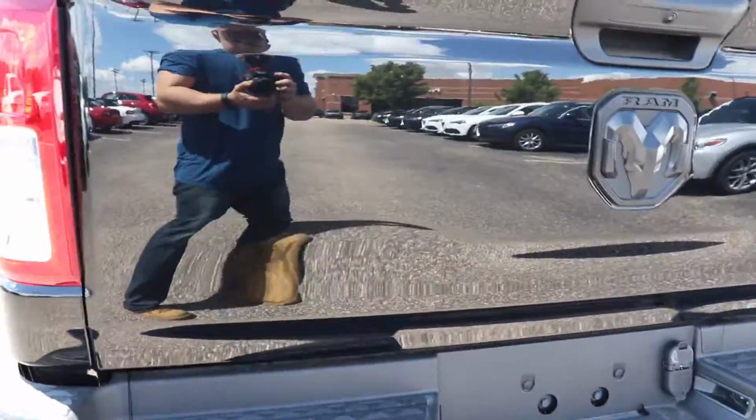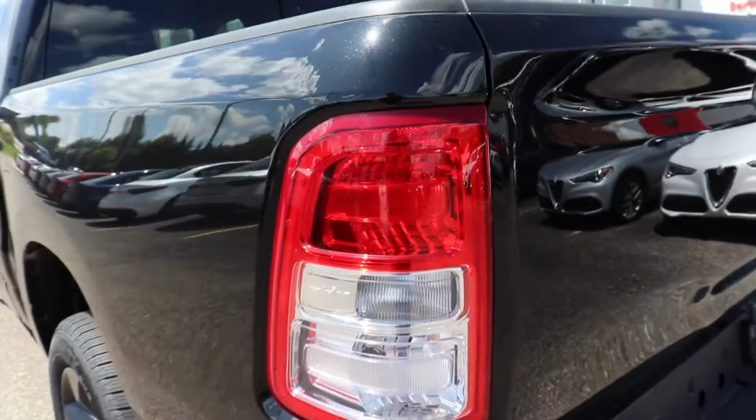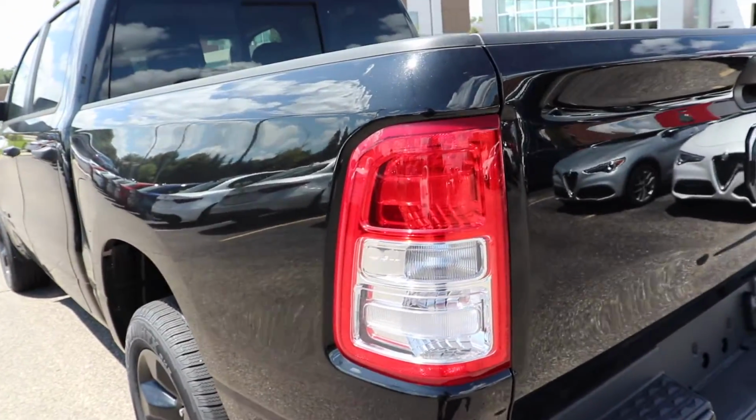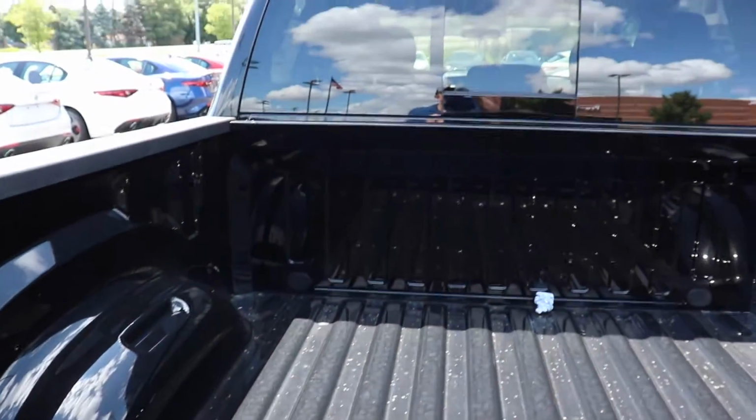Like I said, this vehicle does not have the LED light package, so this is what your standard headlights will look like. It's a quick shot of the bed. Let's take a closer look at the interior.